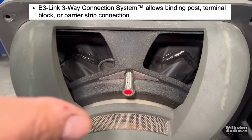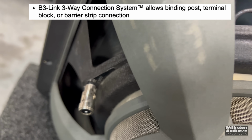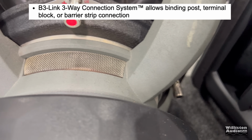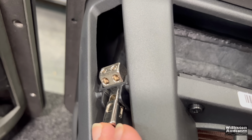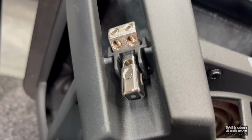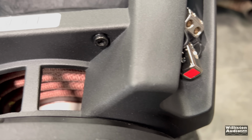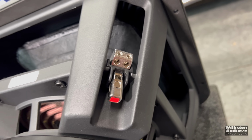The Generation 2 SoloX did mention it had a 3-way connection system allowing binding post, terminal block, or barrier strip, but these are just binding posts and I don't see how you can swap them out. It obviously didn't come with those, but on the new model, you can see it does have the push terminal here as well as a terminal block, which is very, very useful. That way you can wire in as thick wires as you want, up to 8 gauge and multiples if you want to, as well, to keep all the power you need going to the subs.